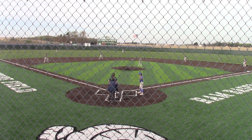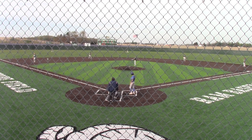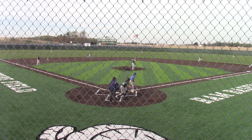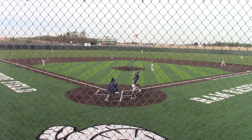Up to the plate, number two, Aiden Leachty. Aiden steps in. He is 0 for 1, flew out to center in his first plate appearance. That's when he drills it just outside the bag at first. Bosselman snags it.